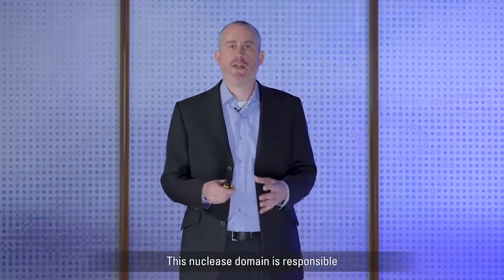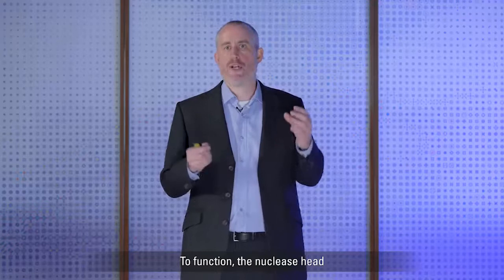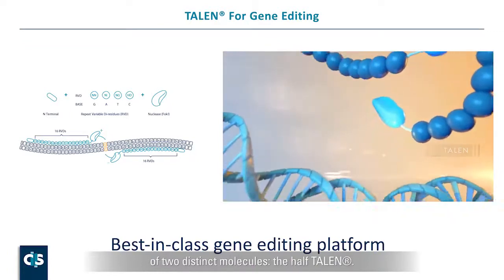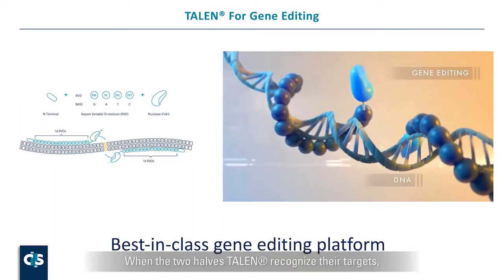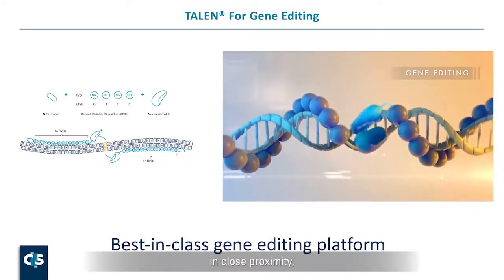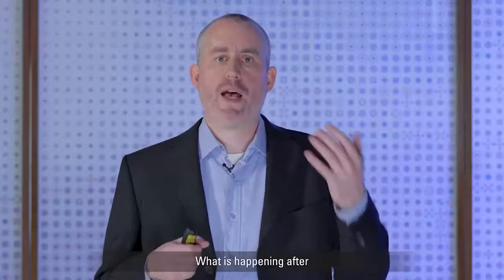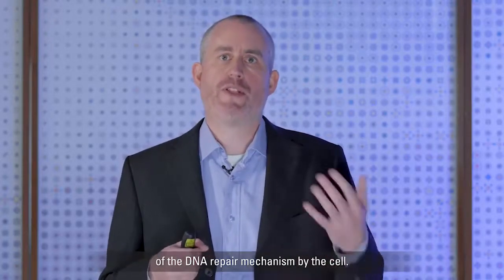This nuclease domain is responsible to create a double-strand break. To function, the nuclease head needs to dimerize. So an active TALEN is in fact composed of two distinct molecules, the half TALENs. When the two half TALENs recognize the target, they will bring the two nuclease heads in close proximity, the nuclease heads will dimerize and then create the double-strand break. What is happening after is dependent on the choice of the DNA repair mechanism by the cell.